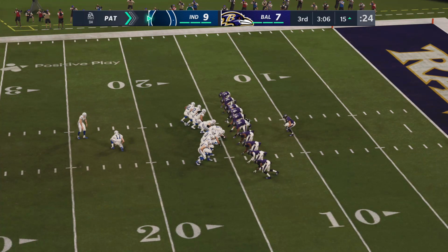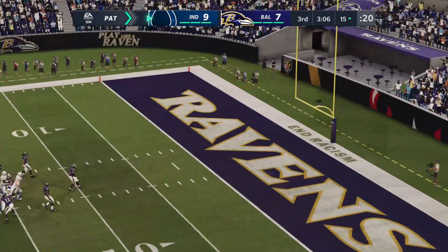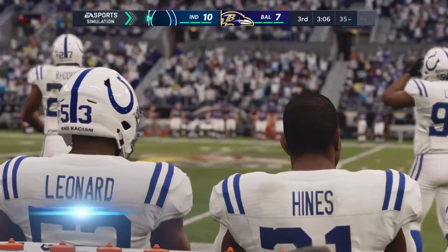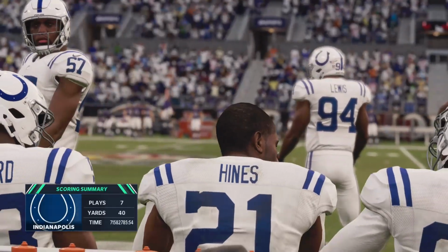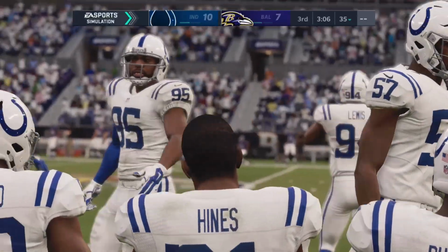Point after here coming up. And it's through, and that makes the lead 10-7. So that winds up a 7-play drive all told. And it's finished off with a 5-yard touchdown run.